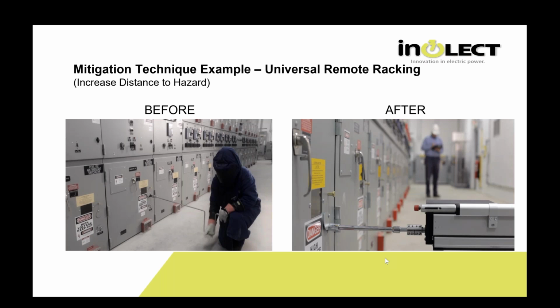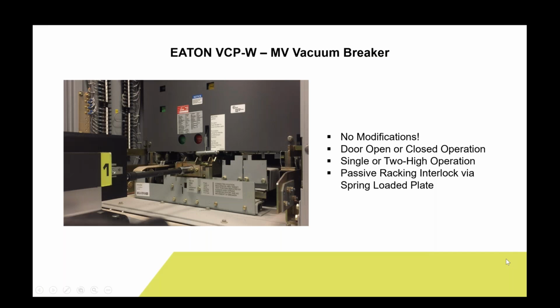One of our local customers, but this is a simple extension. This particular breaker is very straightforward, just a socket to connect to it. There's no real interlocks to satisfy that have to be addressed by any additional accessories from our equipment. But it's kind of the basic overview, right? Get some distance between the operator and the breaker.